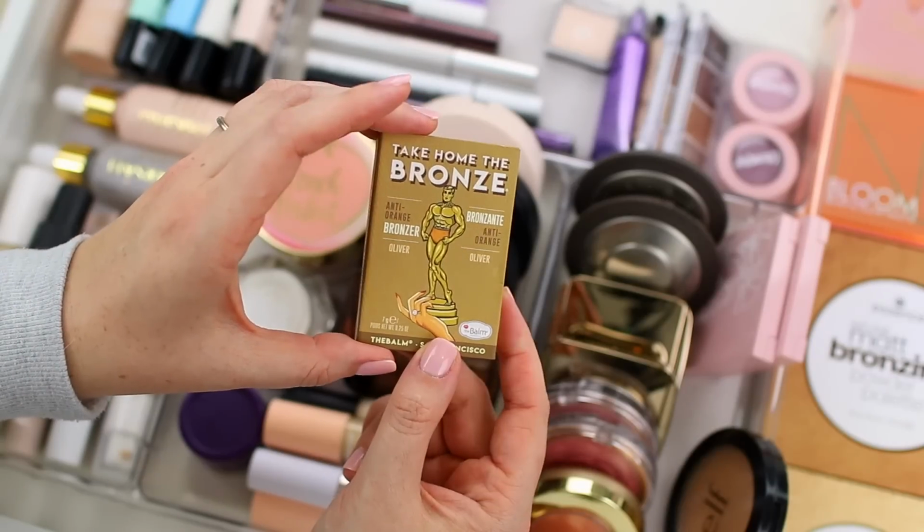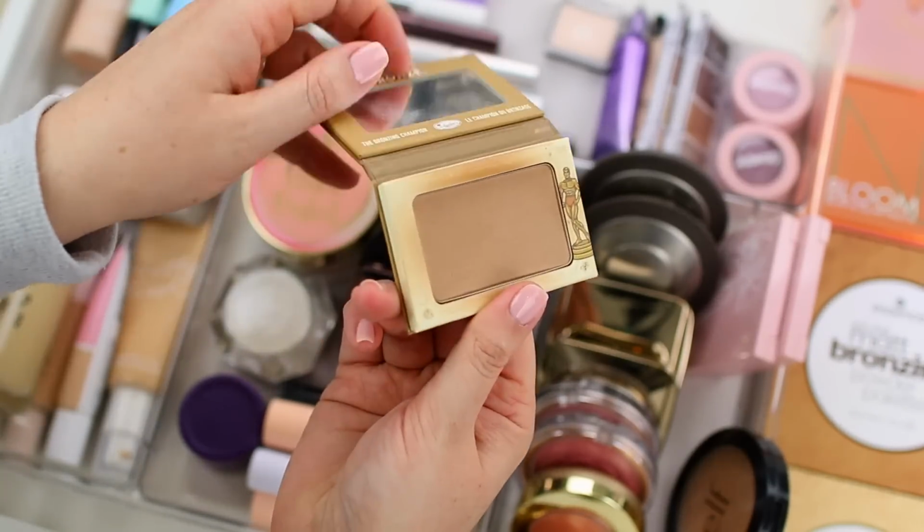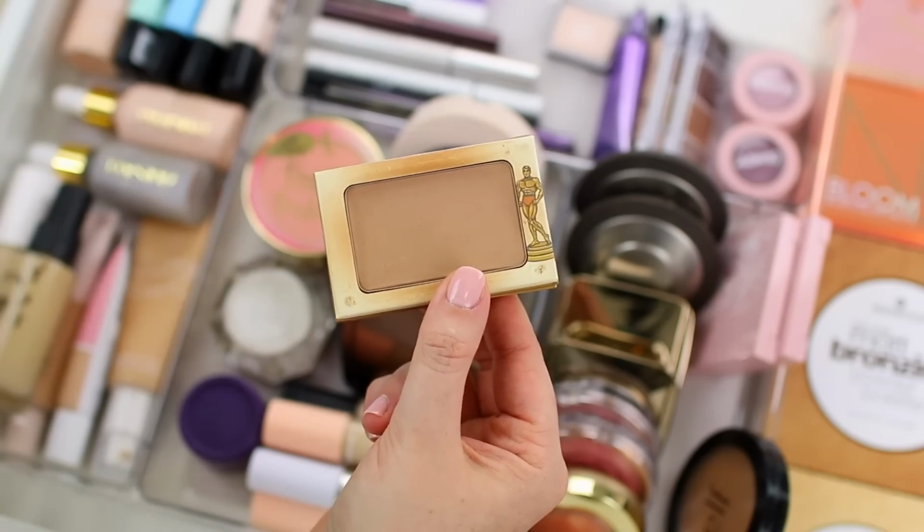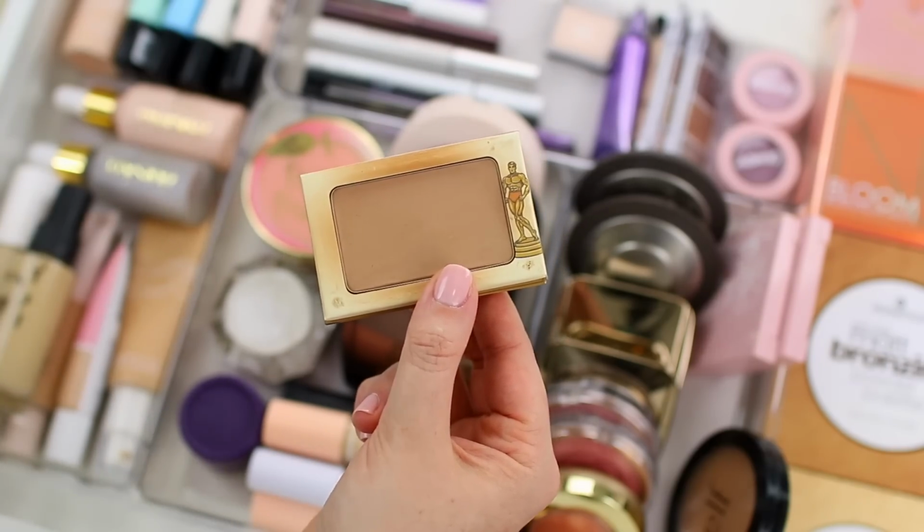The first one is the Balms Take Home the Bronze. I have the shade Oliver. This is my go-to bronzer. I kind of use this one as like a bronzer contour all-in-one. It's just so blendable and smooth and easy to work with.